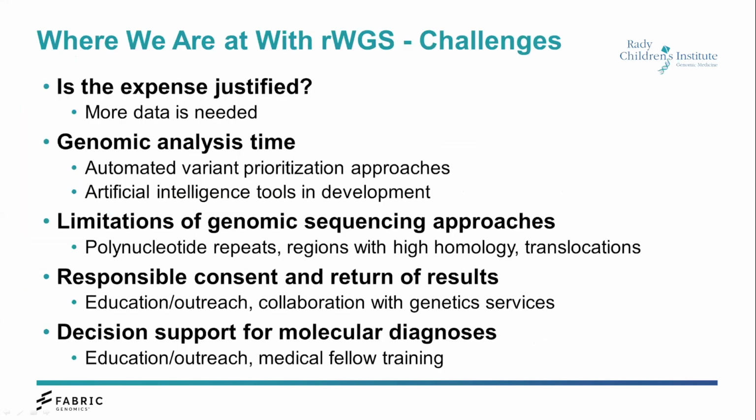In summary, here are some of the challenges that we face. Is the expense of the whole genome sequencing justified? We, among other groups, are currently working on more data to assess that, but I showed you a few of the examples that definitely the expense was justified. We are reviewing, what about the genomic analysis time? We are reviewing automated variant prioritization approaches and artificial intelligence tools in order to improve it.